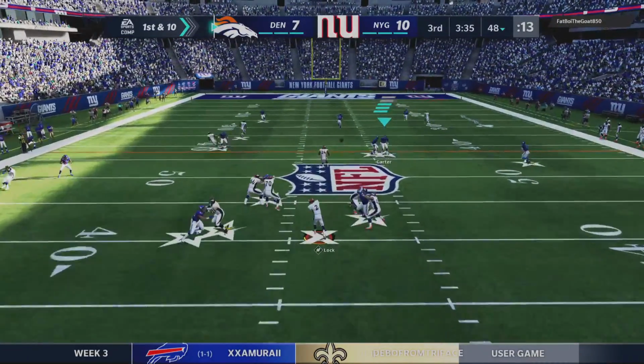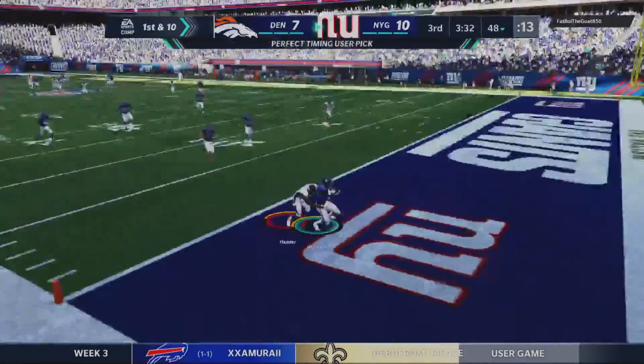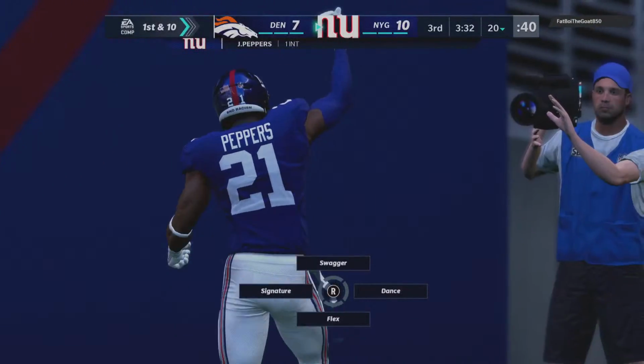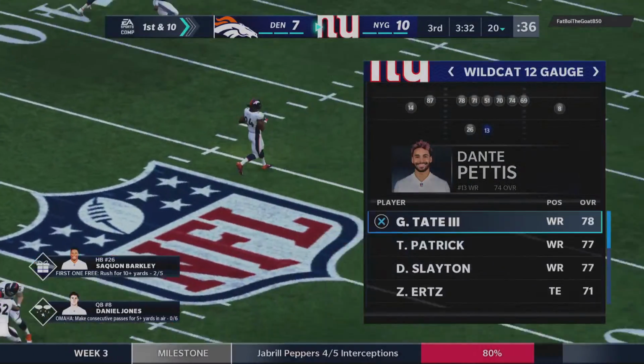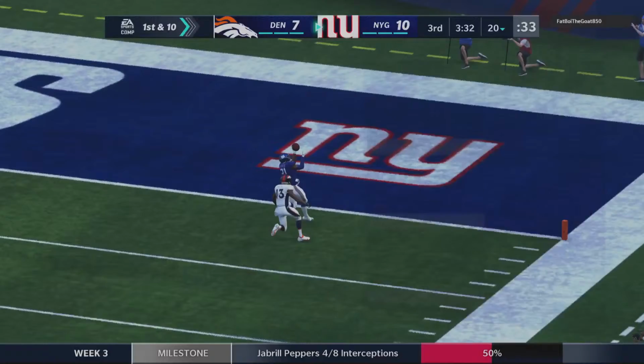Shotgun snap to Lock. He'll go up top here for Hamler. And it's intercepted at the goal line. Picked up by the Michigan man, Jabril Peppers. And a big turnover there as his guys will get the football back. The Giants take over 1st and 10 at their own 20-yard line.